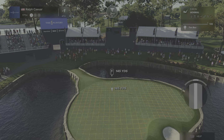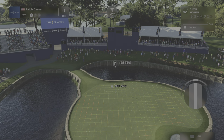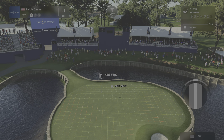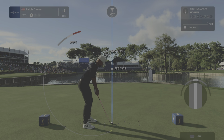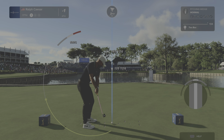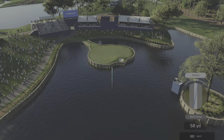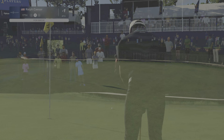Par 3, 17th, 137 yards, Island Green. I've actually seen a caddy throw it onto this green, but with a golf club in your hand, can you hit the green? Going with the pitching wedge here. You're going to put your foot down. This is as good a time as any.